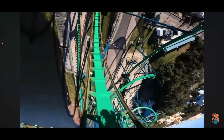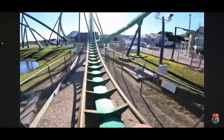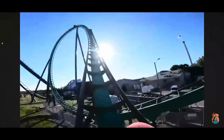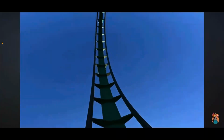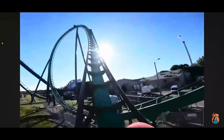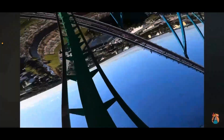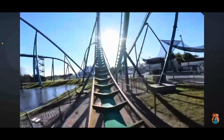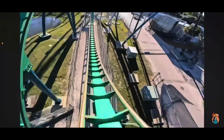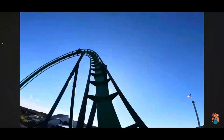So after that, you're going to go through a vertical loop and then a dive loop, and it's very basic B&M floorless sequencing here. It's the same formula as Kumba, which is sit down, I know, but same formula. Medusa, all those, they all have the same formula. It's vertical loop, dive loop, 0G roll, and then Cobra roll. And this vertical loop here is fine, and the dive loop following is also fine. They pack some good Gs, but they're nothing crazy.